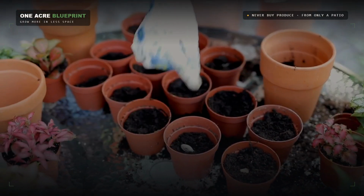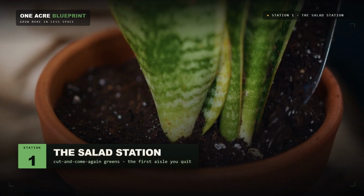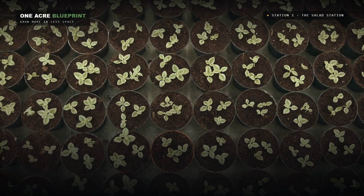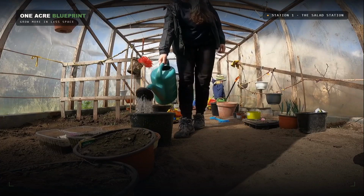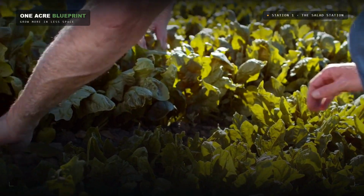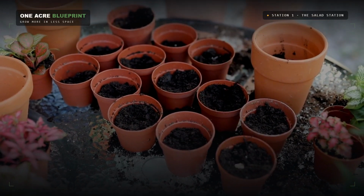Here is the first station, and it is the one you will pick from almost every single day. Station 1 is the salad station, and I would put it right by the door, because it is the produce you buy the most and waste the most: bagged salad and leafy greens. Those flimsy plastic bags are one of the fastest things to slime up in the fridge, and you rebuy them week after week. So the first pots I would fill are wide, shallow ones packed with loose leaf greens, leaf lettuce, spinach, kale, whatever your family actually eats.